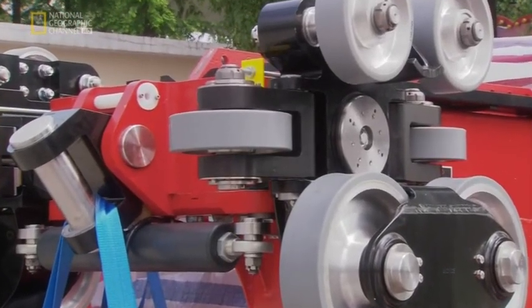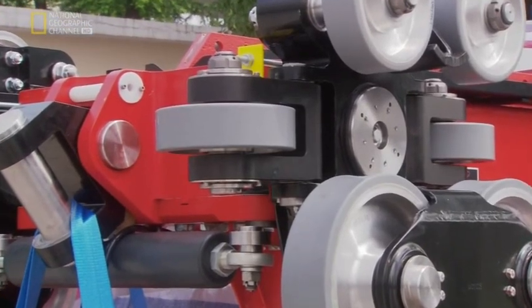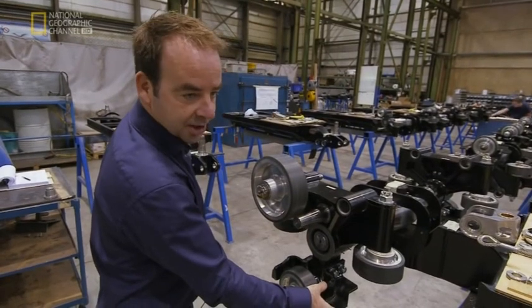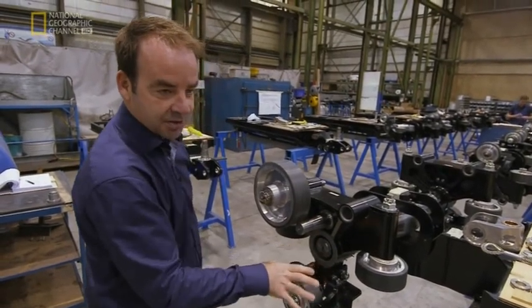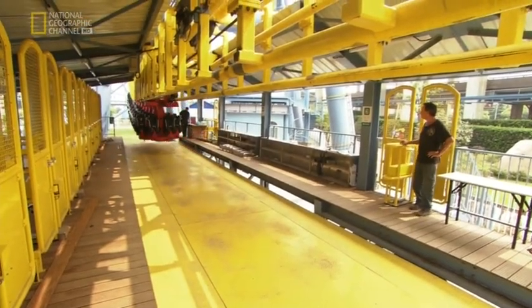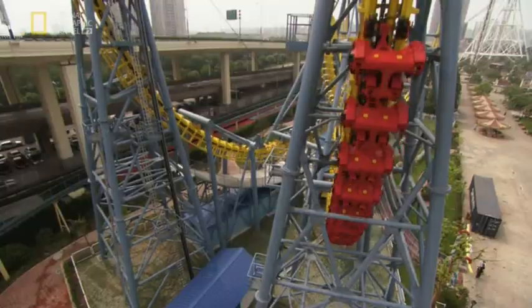But what if those wheels do fall off? Well, if they take the wheels off, there's always this beam and those two steel beams to keep it steady on the rails. The catch wagon that hauls the train up the tower has its own safeguard, called the anti-rollback.